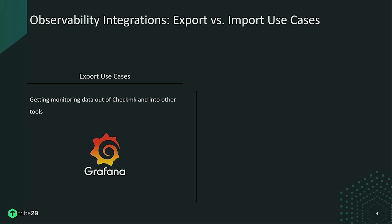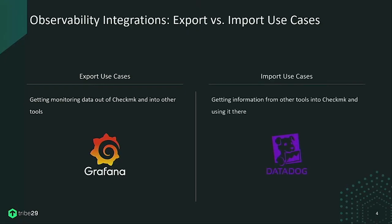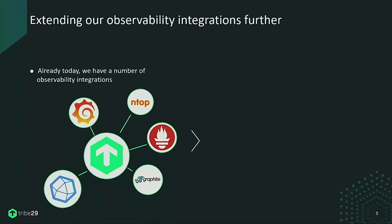We have the other integrations, like the Datadog integration I will talk about in a minute, where data from other tools is imported into Checkmk for continuing to use this information in Checkmk as service, metric, and so on. So let's have a look at the different integrations we want to talk about now. Today, with Checkmk 2.0, yesterday I showed you the current state. We have a lot of integrations already. Export integrations and import integrations.